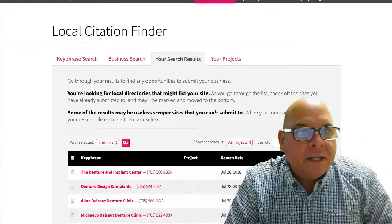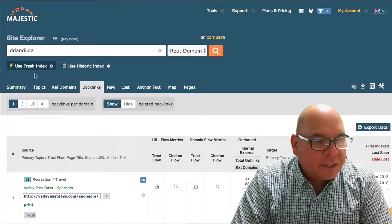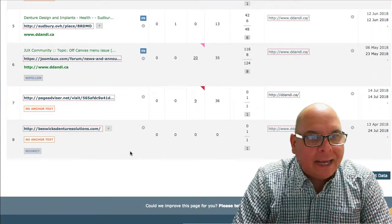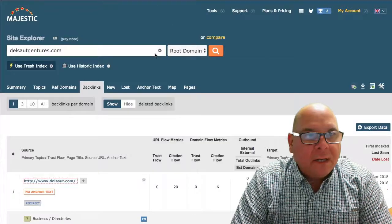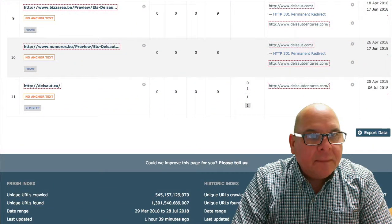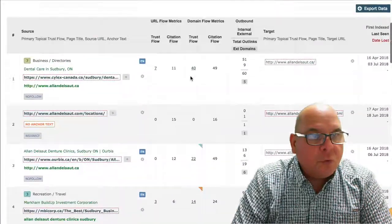When I look at that, I start to see things like DD. Yours is right here. This is backlinks. I'm only seeing 8 backlinks, of which 3 of them have 0 power being pushed to your site. If I look at some of your competitors, Dussault Dentures, he's got 11 of them. If I look at Alan Dussault, he's got 21.